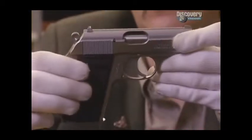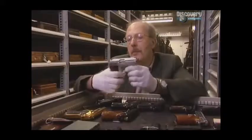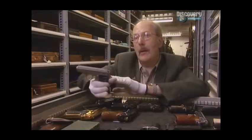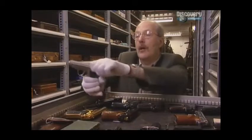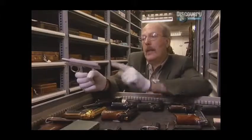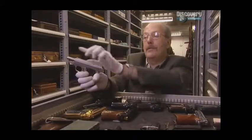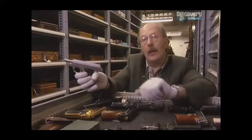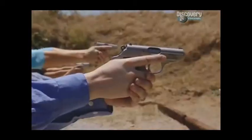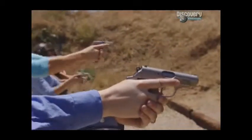It works on the simplest possible system for a semi-automatic, which is blowback. When you fire it, the power generated by the combustion of the cartridge blows the slide back, that collects another round, and it runs forward, chambers a new round, and you fire your second shot. And you can keep on doing that as long as there's ammunition in the magazine. Okay, back to the holster.